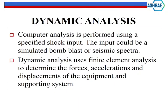Okay? A dynamic analysis is performed using a specific shock input. And this could be a certain bomb blast if you've got a bomb blast envelope, and I'll show you one in a moment, or it could be an earthquake envelope, and they're slightly different. The dynamic analysis uses finite element analysis to determine the forces, the accelerations, and the displacements of the equipment of this system. So in other words, if you take that same pump that I showed you before, and you run a dynamic analysis on it, it's going to tell you what the forces are at the top of that restraint, and then we would do a stack analysis to bring it down to the anchor bolts below it.